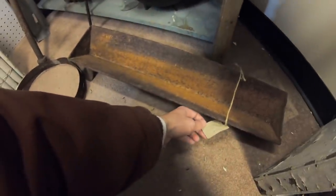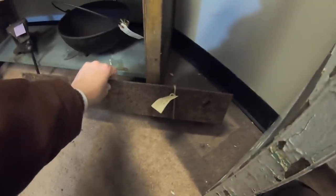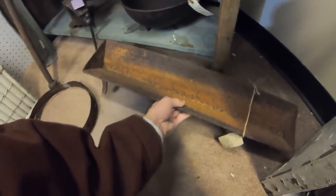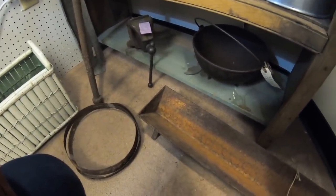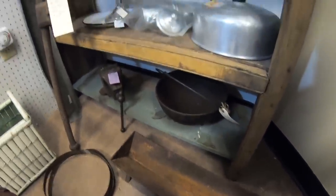Oh, this is really cool. Look at this small one. 3-leg chicken feeder, $48. I've never seen a 3-legged. Oh, because it's broken and it's cracked. 3-legged, but it's broken. I've never seen one really small like this. Usually they're for pigs.